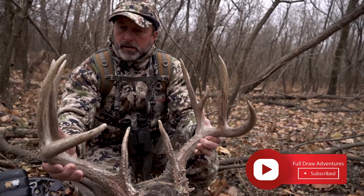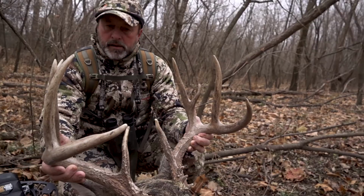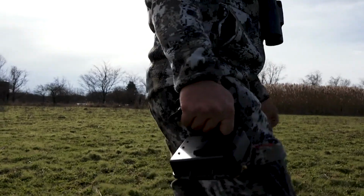So took a great buck in Kansas, headed home for Thanksgiving, and then one of the most favorite things I do every year is back to the hunt club in the late season. I like it, I think, almost as well as the rut.